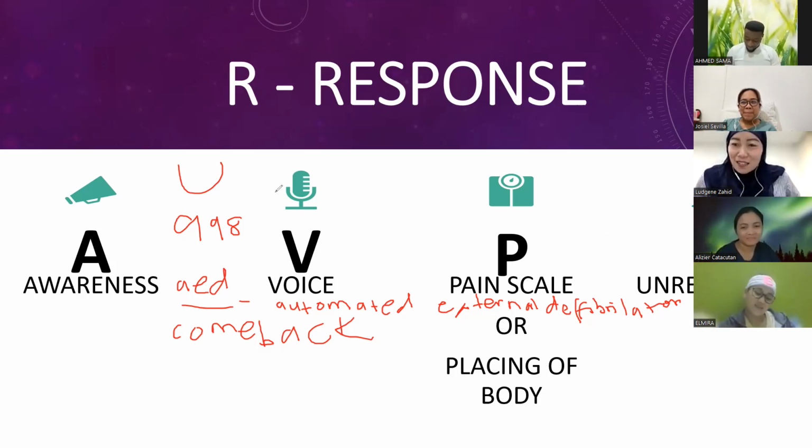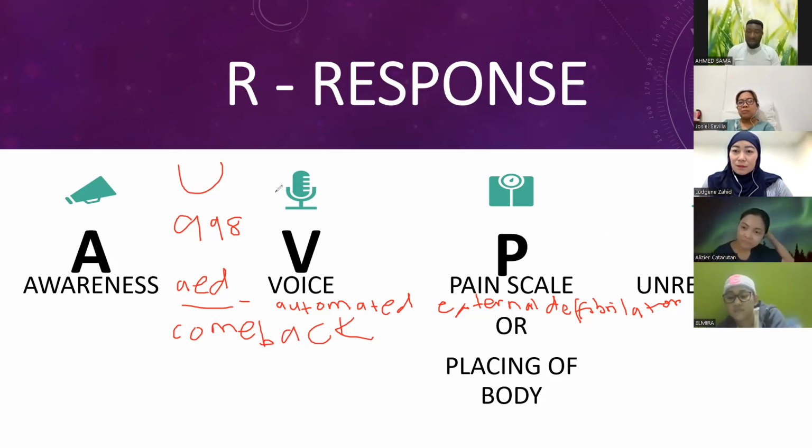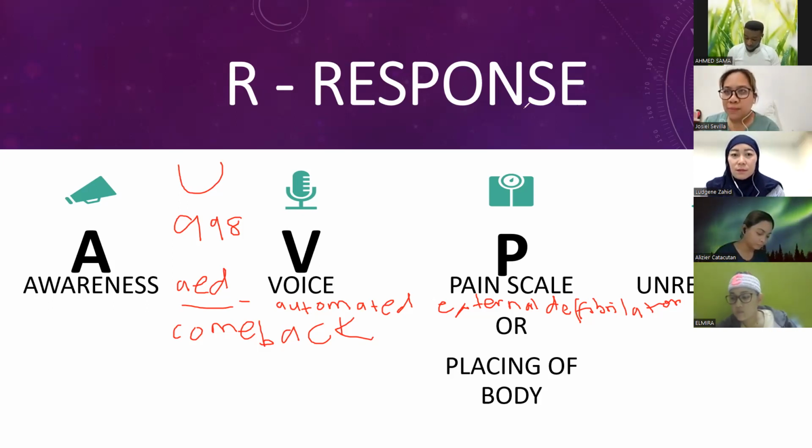So I challenge you, once you go to a public area, for example a metro station, try to search where the AED is. But usually, guys, the AED is near the fire extinguisher or near the exit, or it could be near the telephone booth. Usually it's near the exit, near the area for security guards. It should be somewhere there. Then see how it looks. All right, so that is S.